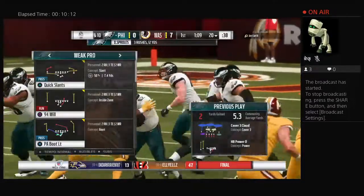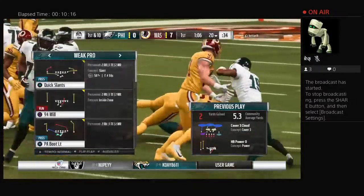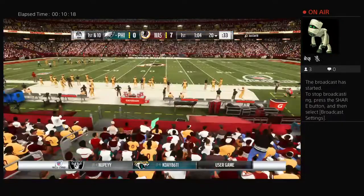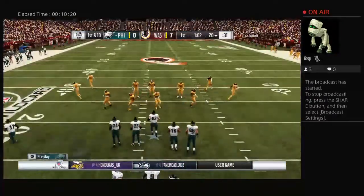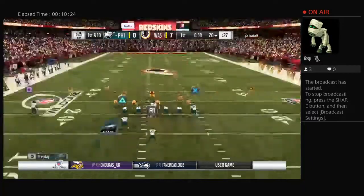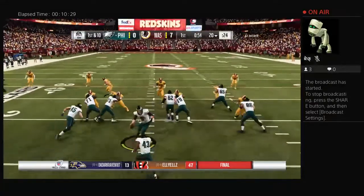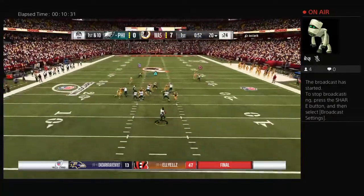2 yards on the pickup there, but it's enough to give them a new set of downs. I know what you're thinking out there. I know a lot of you are thinking, take a shot downfield. It's a great spot for it. I'd say maybe later in the game, definitely in the second half. But right now, I think they were just trying to get some momentum built. Get a first down, pick it up, and keep moving.